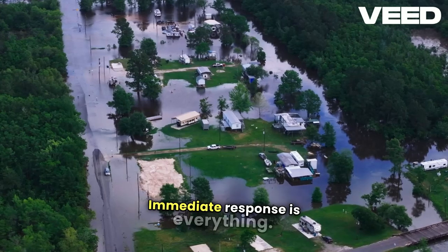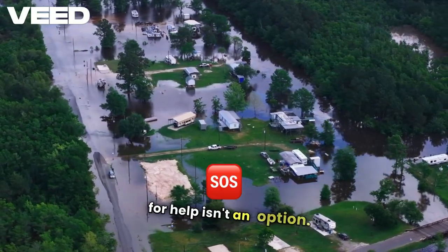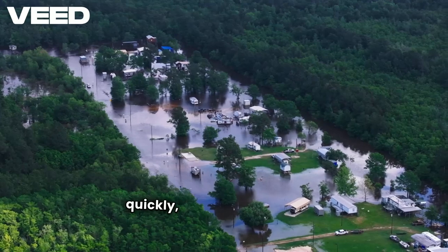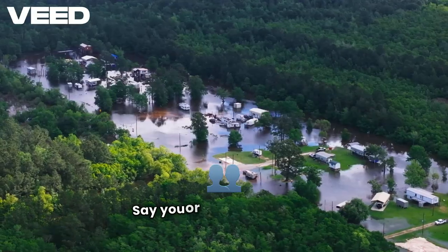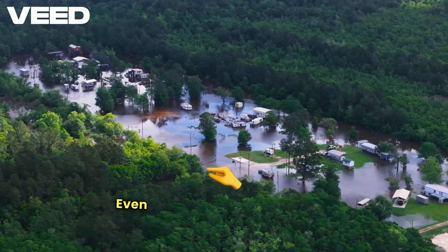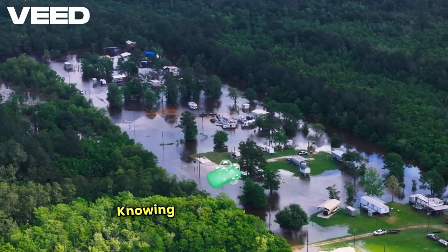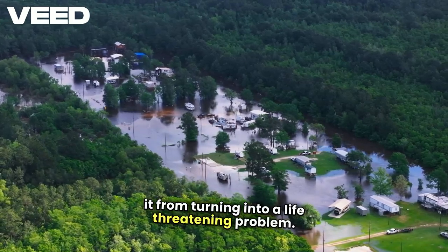Immediate response is everything. In a remote environment, waiting for help isn't an option. Wilderness first aid teaches you to take action quickly, stabilizing injuries so they don't get worse. Say you or someone in your group has a broken bone, you'll need to create a makeshift splint to immobilize it. Even a small wound can become a major infection risk. Knowing how to clean and dress wounds can prevent it from turning into a life-threatening problem.